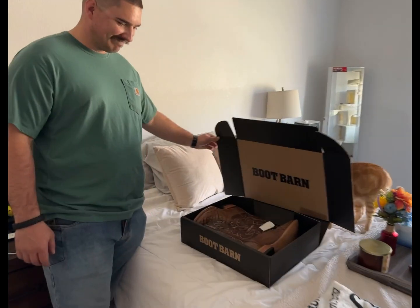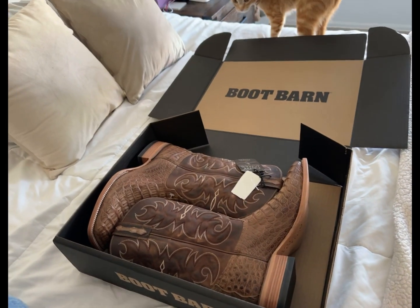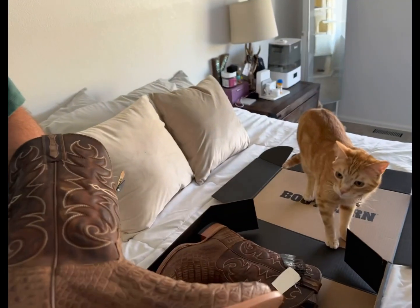And what are you doing in here? Checking out my new boots that we got for the wedding. Woo! So obviously, the box is very apparent. We found them at Boot Barn. We went to, where was it called again? We went to Western Wear or something. We're so bad at this. I don't know. It was in the Wheat Ridge area.